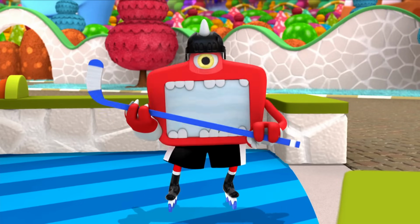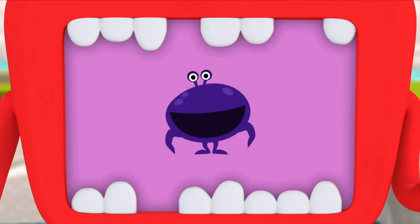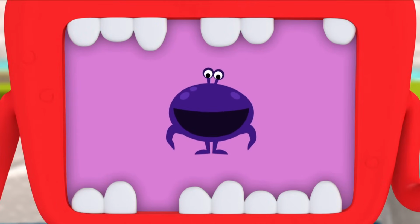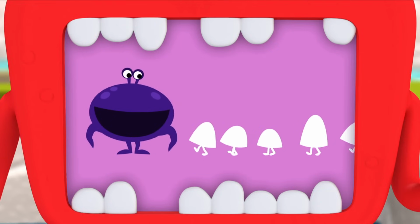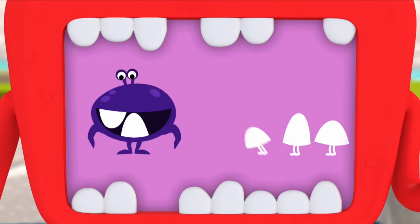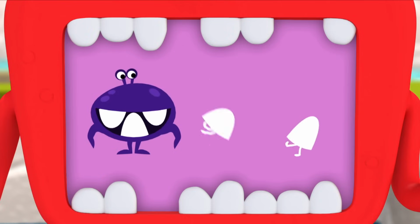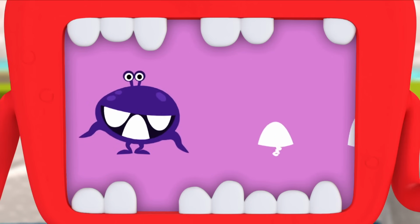Look, a monster math monitor. Big Smiling Monster has lost his toothy smile. His three big teeth took a walk for a while. Oh, here they come now. But something's wrong. There are too many teeth. Some don't belong. Five teeth came back, but there's only room for three. Two are left over. Subtract them. Yippee!